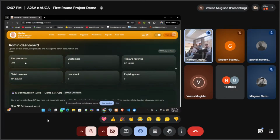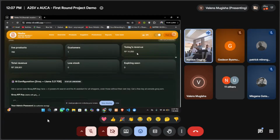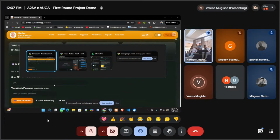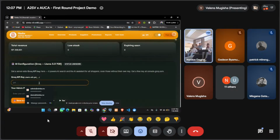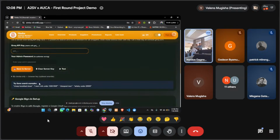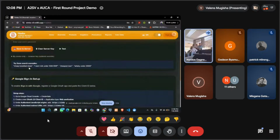As you see, we have the live product picture data sets that have been shared by Mr. Emery, and already one customer has placed an order. We also have today's revenue, charts, all these things. Here, as I said, we just take an API from Grok. This is the one that's going to be used with the conversation features, but since I'm not using the paid one, it expires and might go out of limit. So we just have to create another one and test it. After pasting it there, I just have to test it so it's not expired. I then save it, so you can receive orders.